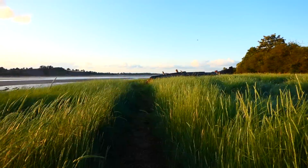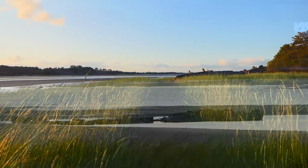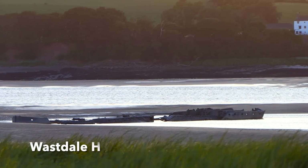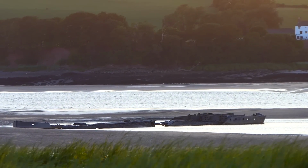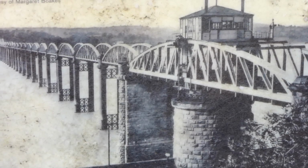But far out in the river at low tide, you can see Wastdale H, one of two barges carrying oil that hit the Severn Railway Bridge on a foggy evening in October 1960.